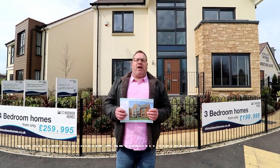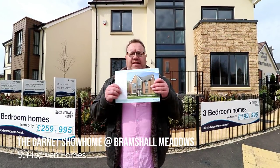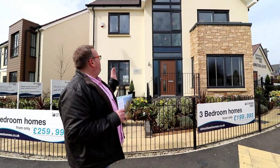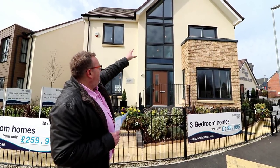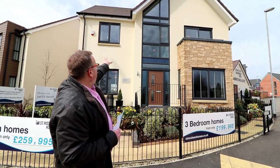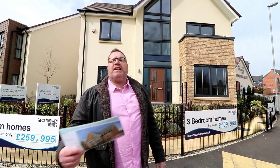Steve here from Showhomesonline, and we're at Bramshall Meadows by St Modwen Homes, and we're here to see this house type, the beautiful Garnet. Four bedrooms, you can see how beautiful it is. We've got that beautiful balcony up there with that stone frontage on the front there, and this crisp white render and those dark graphite windows. Without further ado, let's go and take a look.